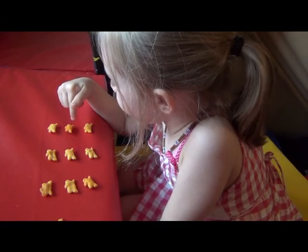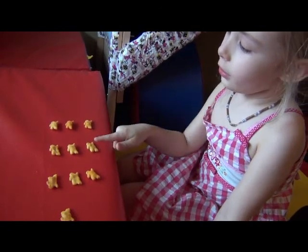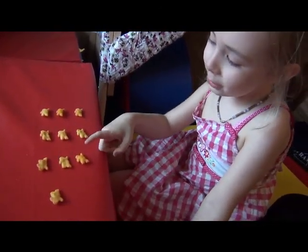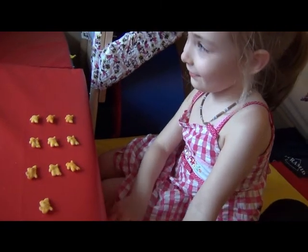One little, two little, three little cheddar bunnies, four little, five little, six little cheddar bunnies, seven little, eight little, nine little cheddar bunnies, ten little cheddar bunny rabbits. Yay!